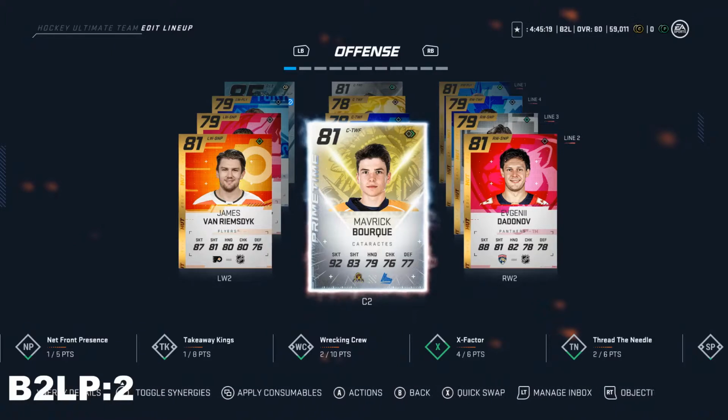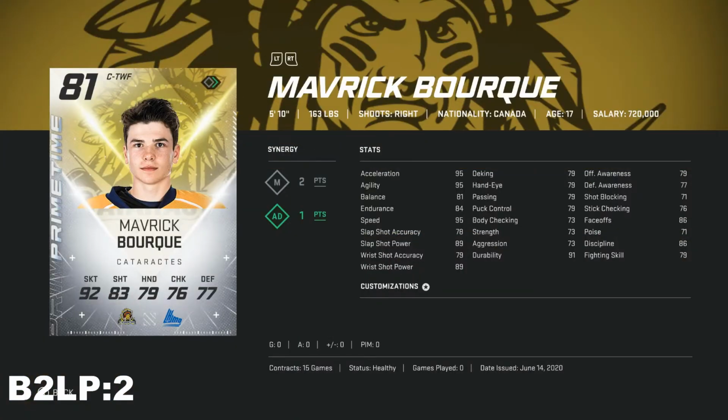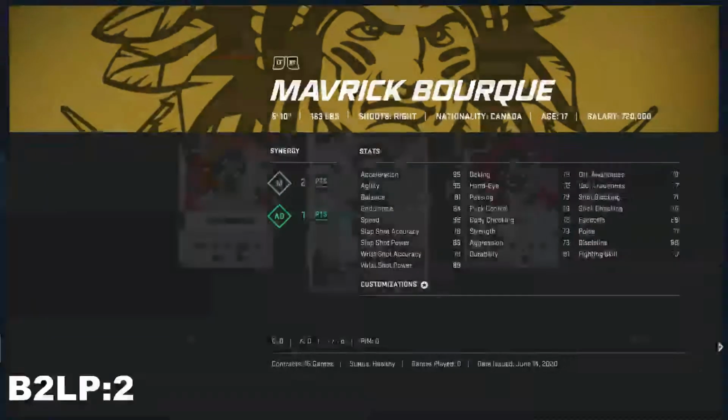We also went ahead and picked up Maverick Bourque, guys. This kid is up for the 2020 draft. He is right now rated as the 22nd skater among North American players under the Central Scouting combine rankings, as of eliteprospects.com. This past season, he played in 49 games, with 29 goals and 42 assists for 71 points, guys. That's pretty crazy stuff. You can see 92 speed, 83 shooting, and when we get into the card, his faceoffs are up to an 86. Yeah, he is 5'10", 163, but that's okay.